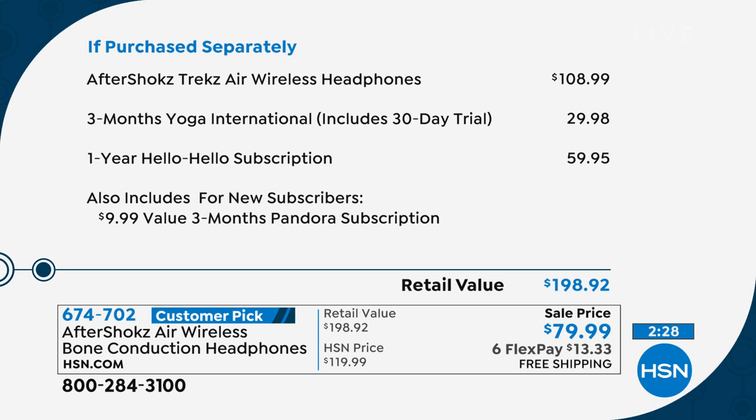I was talking to Amy Morrison the other day, about the bike shop where she goes with her husband and son. They're selling these, but for way more money. This is the Aftershocks Trex Air. This is the lightweight 1 ounce ones.